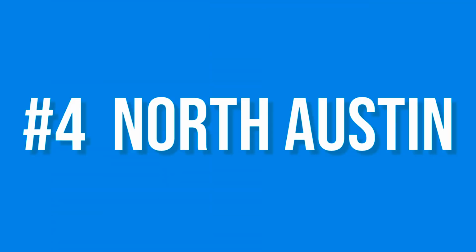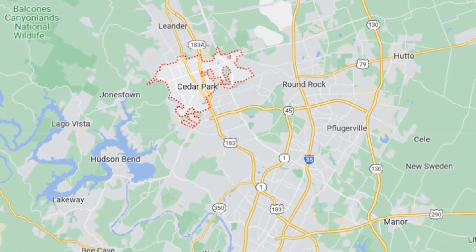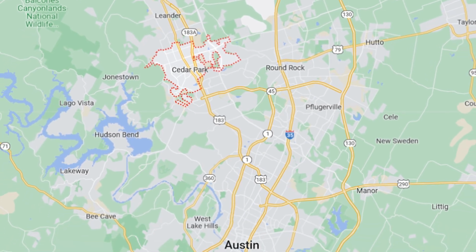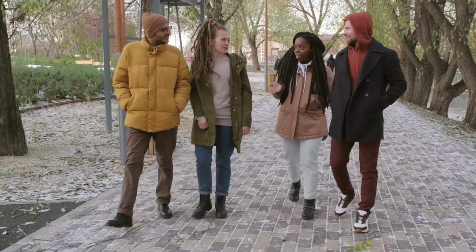Now let's go about an hour drive north and hit North Austin. Let's start with Cedar Park. Cedar Park is located off 183 and 183A, where 183A starts. The entry price point in this area, I'd say, is right around $400,000. Plenty of restaurants and activities. It's more of a family, suburban subdivision area.